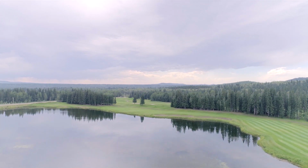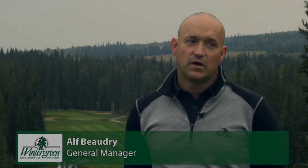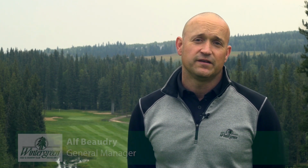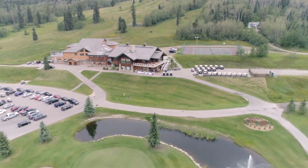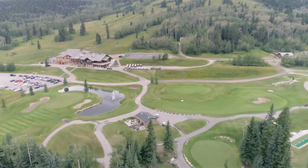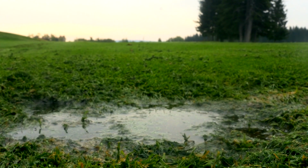As much as the water features make it a thing of beauty to play, there was a time when water and the poor drainage system haunted this course. Well, I arrived here in the winter of 2005, so I'm going on into my 13th season. When I did arrive here, Wintergreen did have a history of being a wet, soggy golf course. Balls plugging in fairways, standing water in a lot of places. It is a muskeg, wet area.